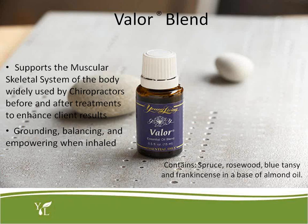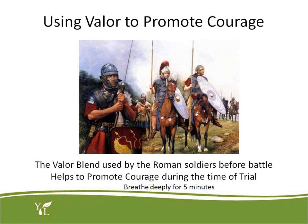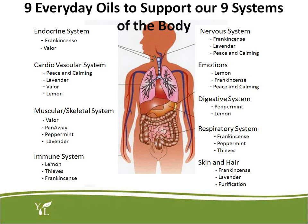And our last oil is Valor. It supports the musculoskeletal system of the body. It is widely used by chiropractors before and after treatment to enhance client results. It's grounding, balancing, and empowering when inhaled. It contains spruce, which is really good for the respiratory tract and system. It's got rosewood, blue tansy, and frankincense in a base of almond oil. Using Valor to promote courage. The Valor blend was used by Roman soldiers before battle. It helps to promote courage during the time of trial. Breathe deeply for 5 minutes. Nine everyday oils to support our nine systems of the body.